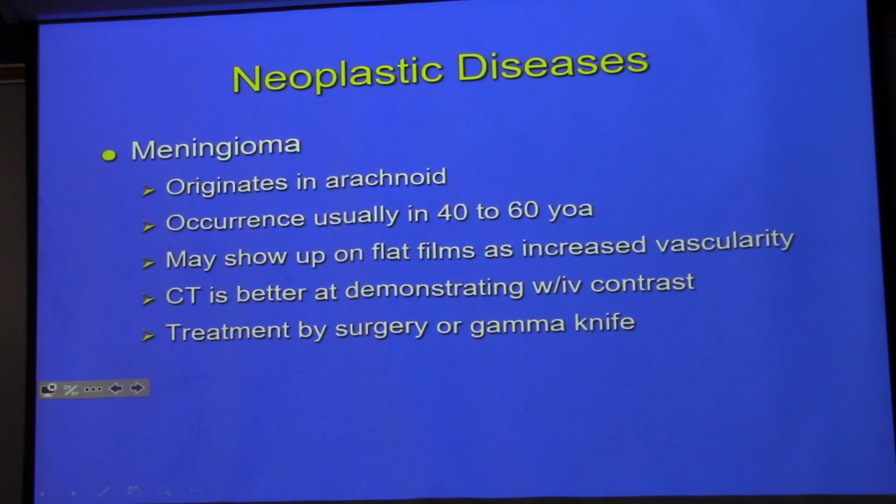Okay, meningiomas, as its name implies, this is a tumor that originates in the meninges, typically the arachnoid layer. Most commonly found in 40 to 60-year-old people, and it actually may show up on a regular x-ray as an area of increased vascularity. In other words, it's got a lot of blood vessels grown that shouldn't be in that area. It just looks abnormal. Now, with contrast on board, a CT scan is going to show it much more clearly.